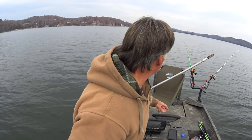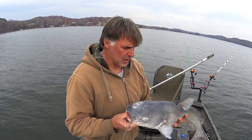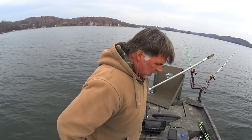That's an ugly old beat up fish, man. Still got some war wounds on his head from back in the spawn days. Ain't quite healed up yet. Sure ain't the one we're after.